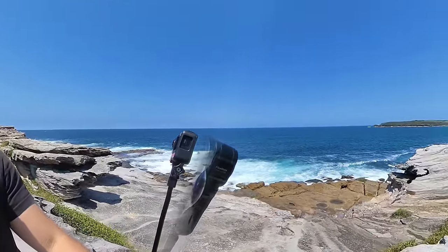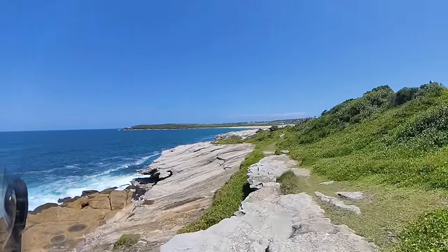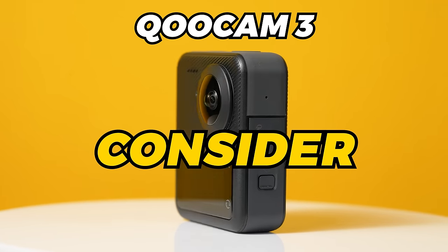Since with Street View, you're mostly shooting outside, so you don't need to worry about mixed lighting situations, and as you saw, it performs well enough in broad daylight. So if your primary focus is Google Street View, then you should consider this camera. Otherwise, don't. The next camera to consider is the Qcam 3.